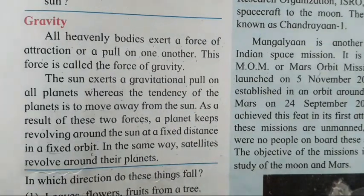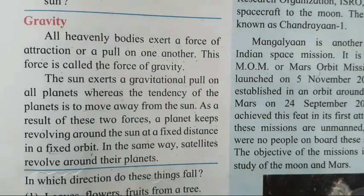Just like when someone pulls us, we pull back, in the same way when the sun pulls the planets, the planet applies its own force and moves back, and because of these two forces, the planet keeps on moving around the sun. Is it clear? It is very easy. You can use the push and pull property over here. The sun pulls and the planets push. So that energy that has been created between the sun and the earth is known as the gravitational force.